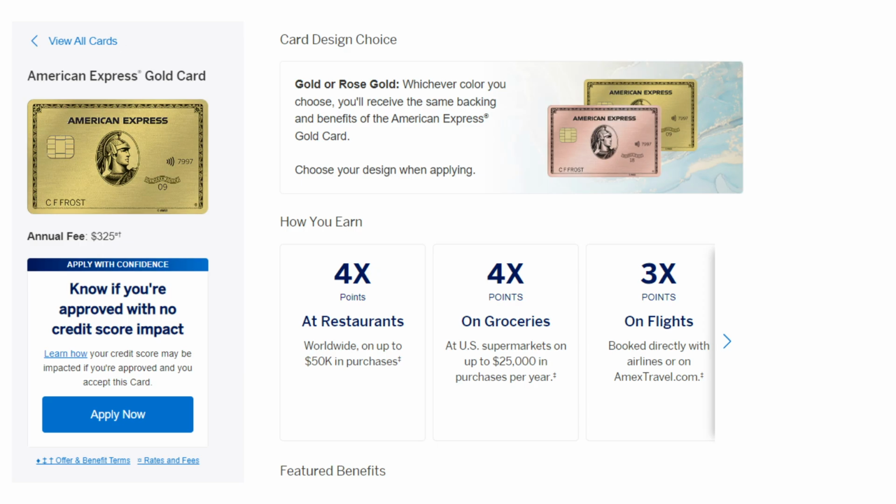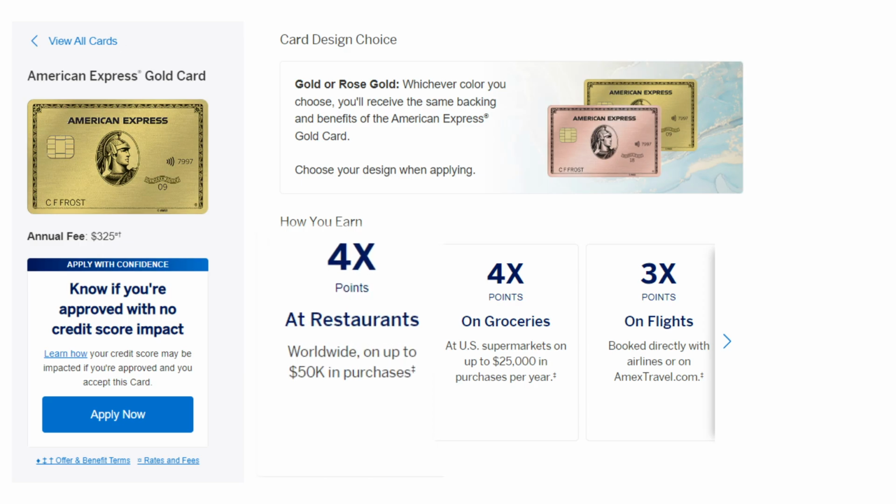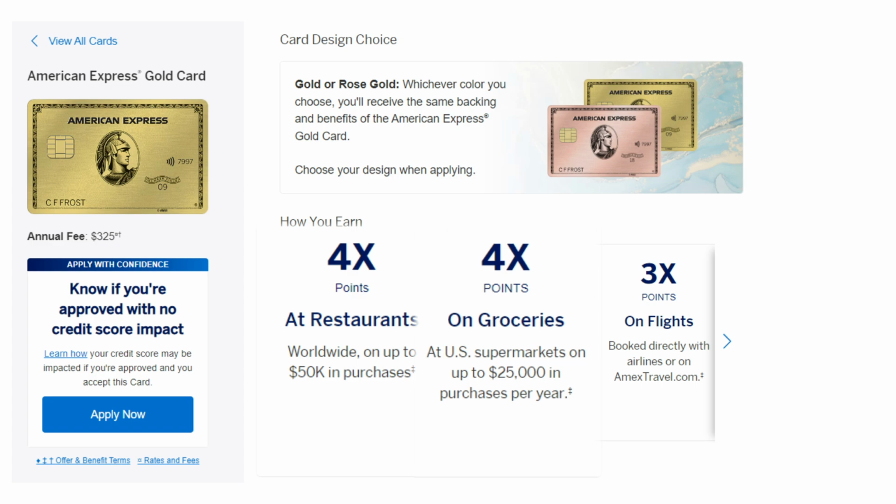Starting with the spending categories where you can earn 4x points on dining out at restaurants, as well as 4x points at supermarkets.